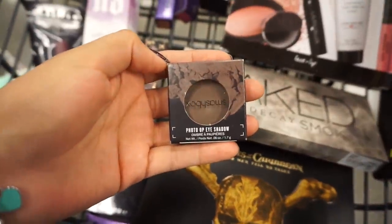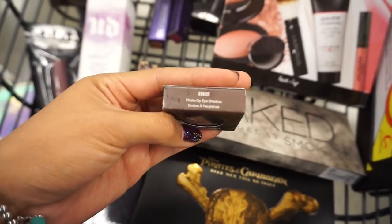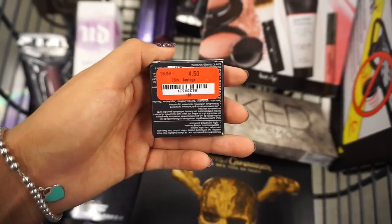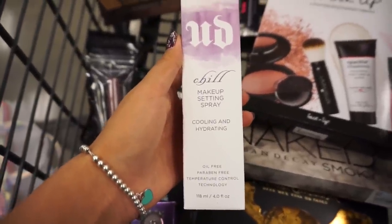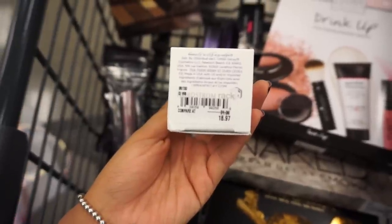Next, I found the Smashbox Single Eyeshadow. It's called Pop Up Eyeshadow in the shade Cruise. Wow, and this eyeshadow, you guys, is only $4.50. Now let's move on to Urban Decay. So I found this Chill Makeup Setting Spray. And this was originally $31, and now it's only $18.97.